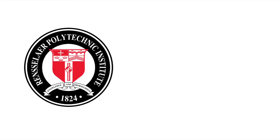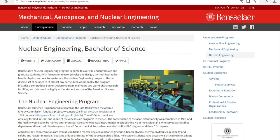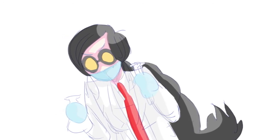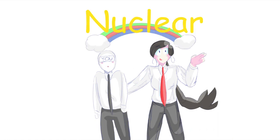Plus, there are a number of colleges and universities with their own reactors and nuclear engineering programs. Ones I would recommend would be Rensselaer Polytechnic Institute or MIT. In fact, as I understand it, Rensselaer has its own nuclear reactor, accelerator, and a nuclear engineering undergrad degree. At MIT, undergrads can work in the large reactor. Various colleges also have nuclear physics degrees if you want to go more into the research side of things.